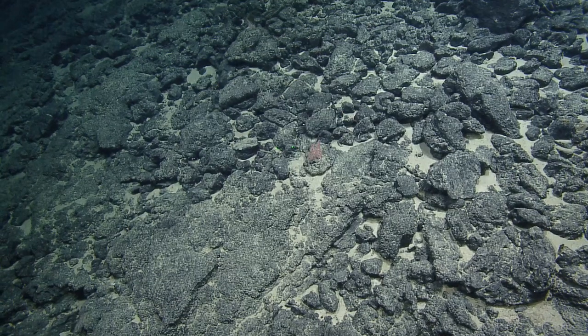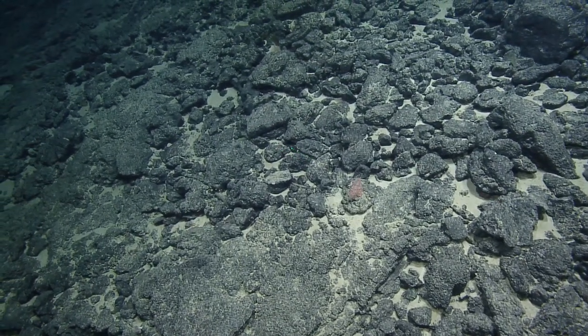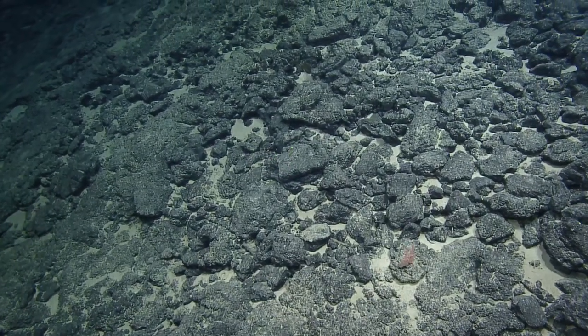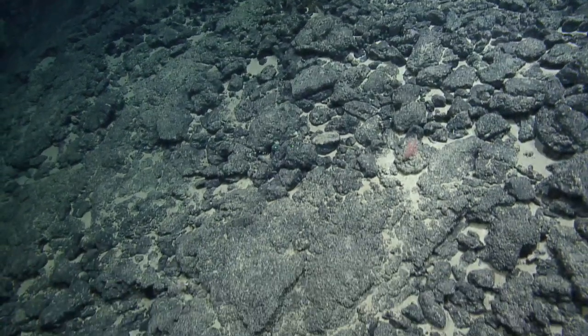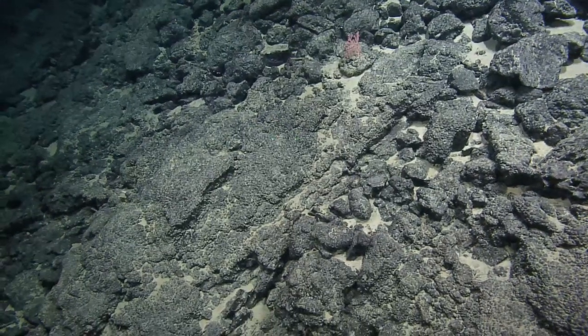It is. Can we get a zoom on this while we're here? Yeah, what do we got? There's something right there. Oh, you want to look at that? Yeah, could we do a quick zoom? Okay, you ready for that zoom? Okay, zooming.